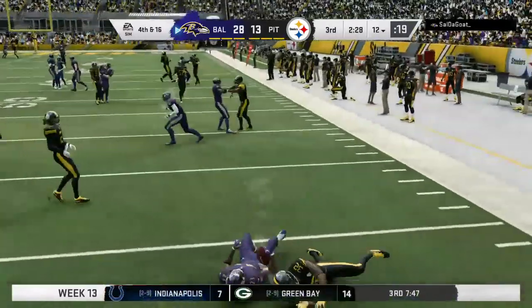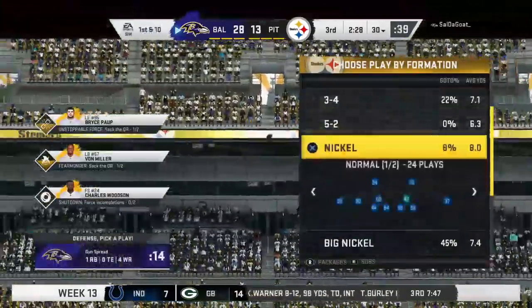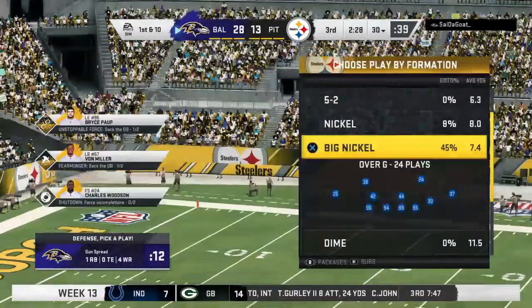You're talking about some terrific athletes who are trying to put him on the ground. And when it's said and done, it's a 58-yard punt. And the Ravens, they'll take over.